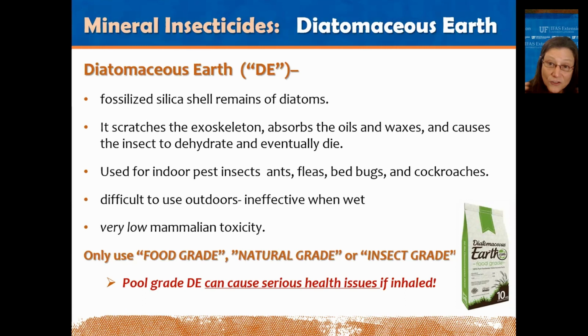It's really used for indoor pests. When we're talking about Florida, indoor pests mainly. And so that's going to be ants and fleas, bed bugs and cockroaches. But it's rendered ineffective if it gets wet. And so it's really difficult to use outdoors, but it is a great product to use indoors. Now, in Florida, whether it's our hot season, we have a lot of humidity, right? So things that are going to affect it are going to be irrigation, rain, and humidity. So that's why it's never so great to use outdoors in Florida.